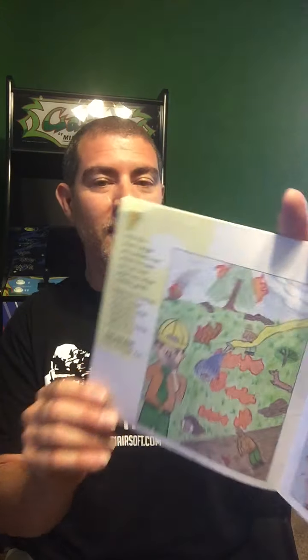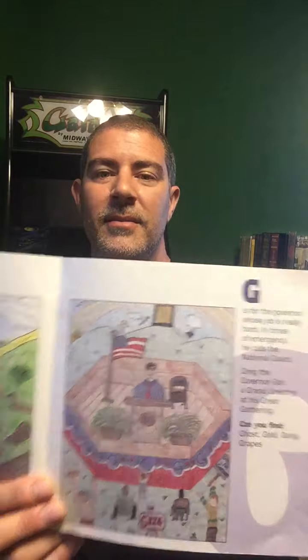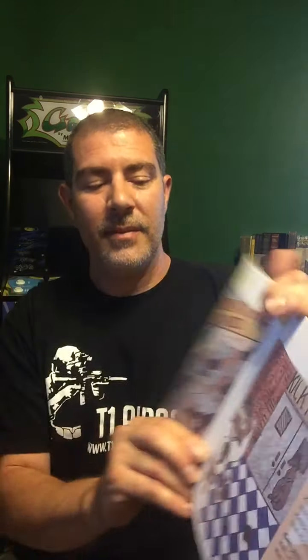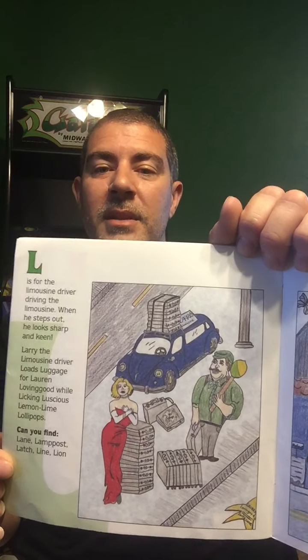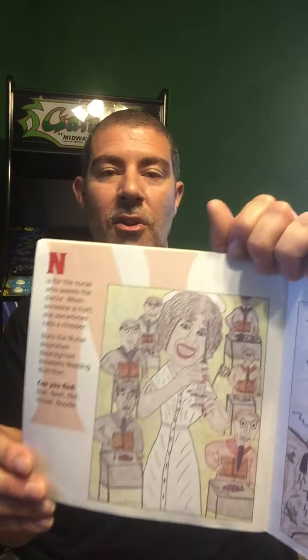F is for the forest ranger. G is for the governor. He's in charge of our state. Not the country, that's the president, just our state. H is hairstylist. And I is illustrator. J is for janitor. K, karate instructor. L, limousine driver. M is the manager. N is nurse. O, oceanographer.